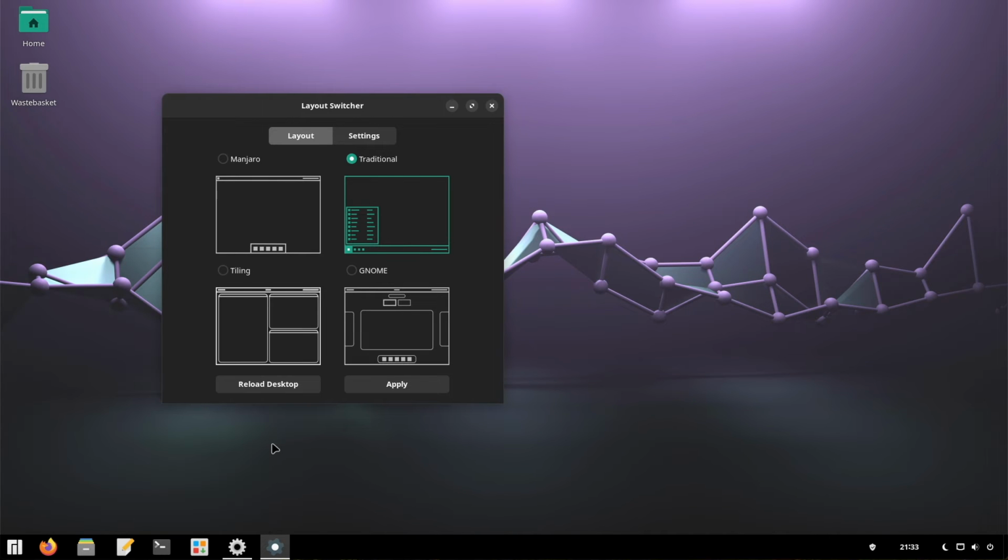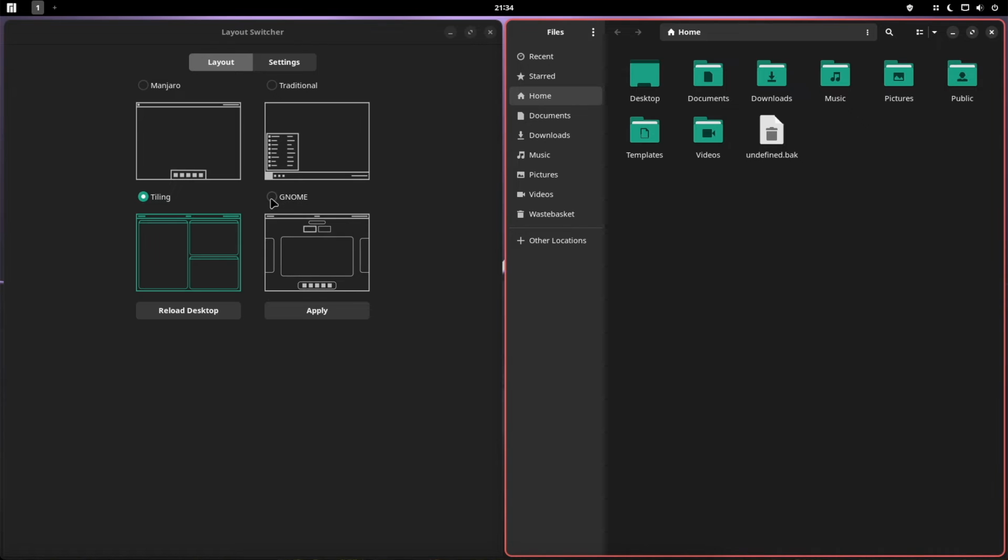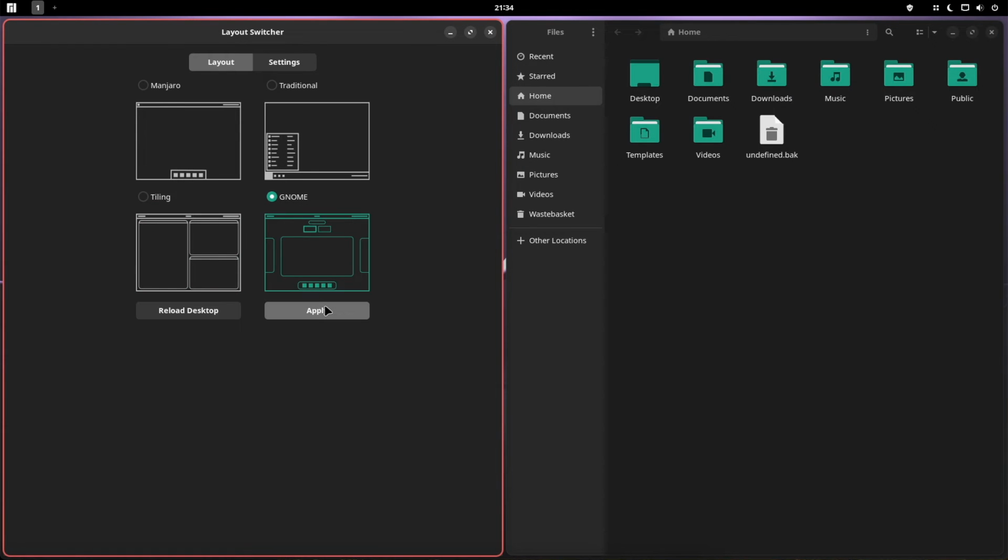And this with a click of the mouse. Alternatively, there's also tiling. I will apply it. Some may prefer this concept. Then the fourth concept is GNOME Vanilla, applied. And there you see we have no dock at the bottom and it's more or less GNOME as it was shipped out, for example, with Fedora or Debian.